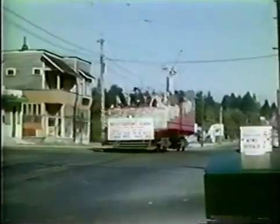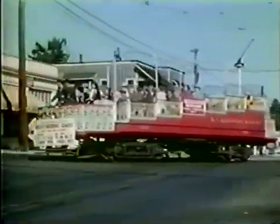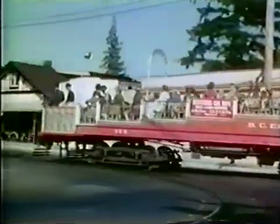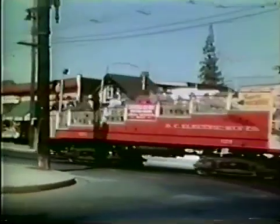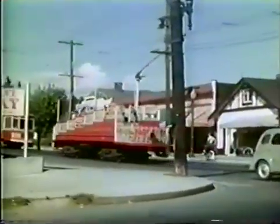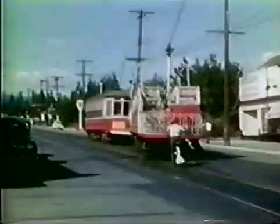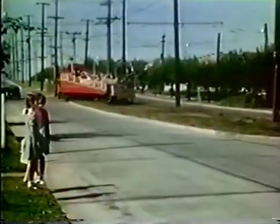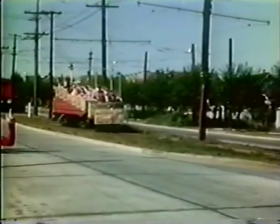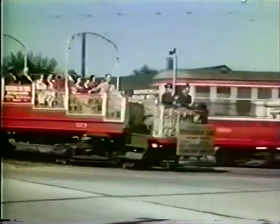Now the observation car routing was altered during the diminishing years of street railway service, and this was taken later on when the Carrotsdale line was not available for service, but at one time they used to make a big one-way loop. In this case they've run both ways on Dunbar, so my earlier comment on the routing was the one that was in effect prior to the time these pictures were taken. Now we're again heading north on Dunbar. We've come to 16th Avenue, the diversion, and then again we'll head north on Dunbar down towards Broadway.